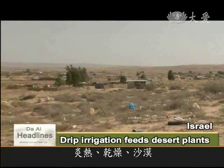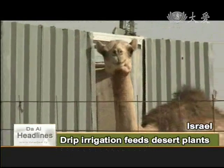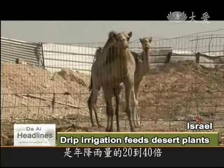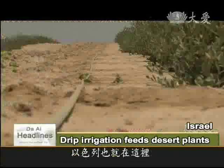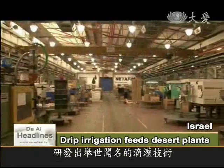Hot, dry, desert, a typical feature of southern Israel. Here, the amount of water that evaporates into the atmosphere is 20 to 40 times more than what falls on the ground. Farmers are totally reliant on irrigation systems, but when it comes to drip irrigation technology, Israel is the best in the world.